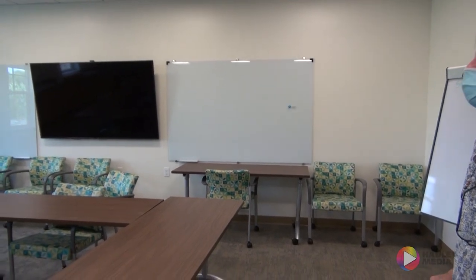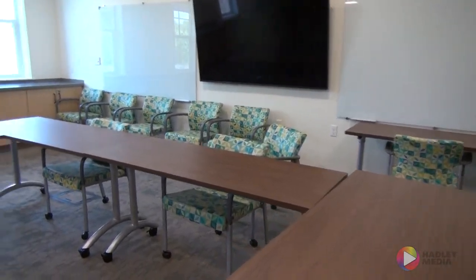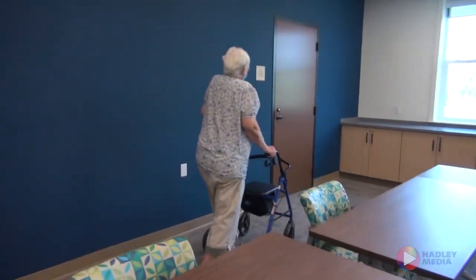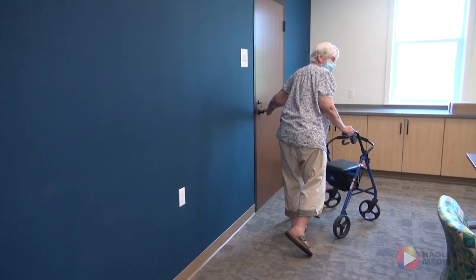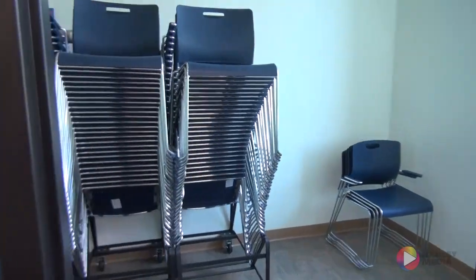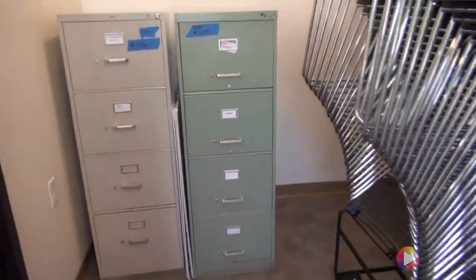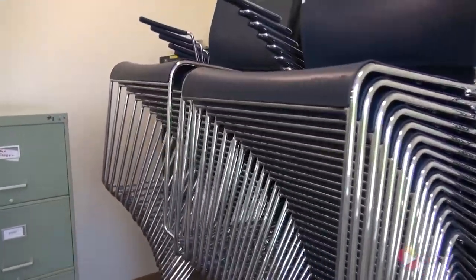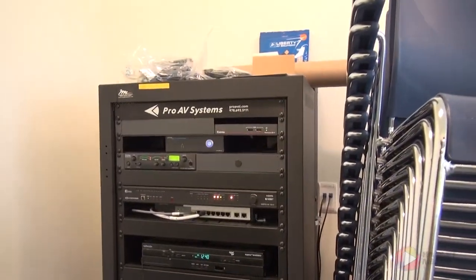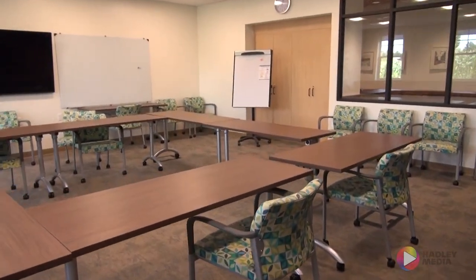We have the monitor and two whiteboards for working on for presentations or classes. We have another wonderful closet in here. This has the AV storage for this room and more chairs for the dining room and some long-term files for the senior center. We're also going to be storing town voting equipment in here because town voting will change from Hopkins to the Senior Center for the September election.